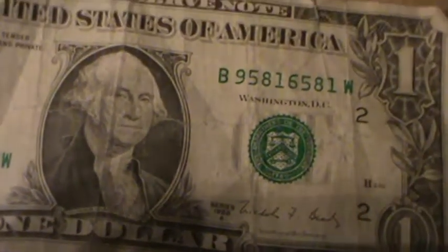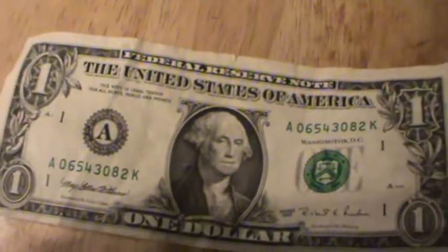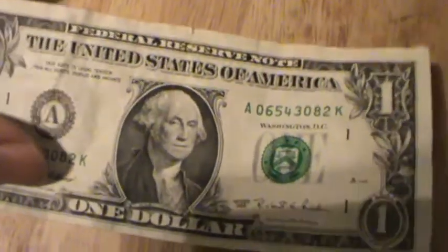Let's see, next one. Another 1988 series right here. And feel this. You feel that metal content. The first big reason to hoard them is that metal content. The second reason to hoard them would be because of a little letter of a mint. And this is 1995. They look all the same throughout all the years. The $1 bill does not change a muscle.